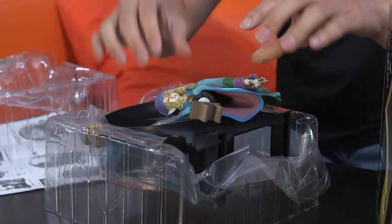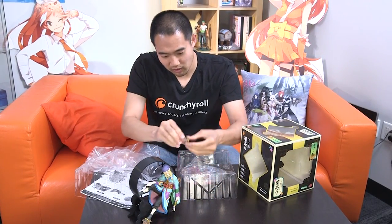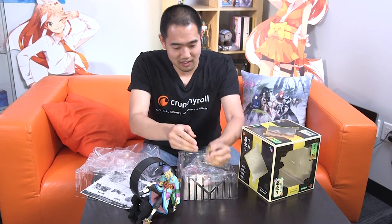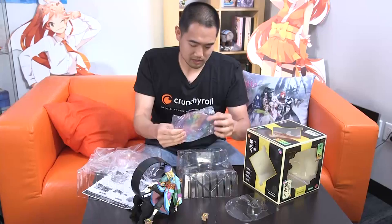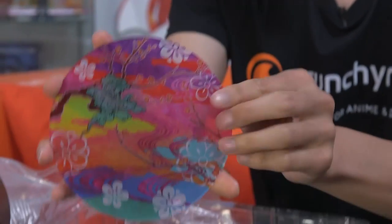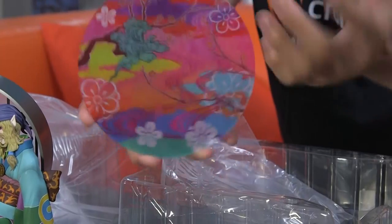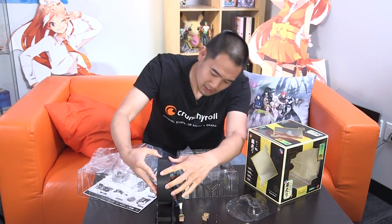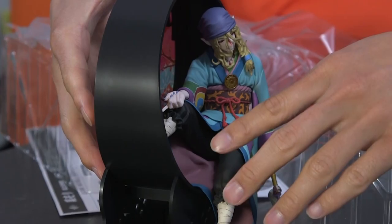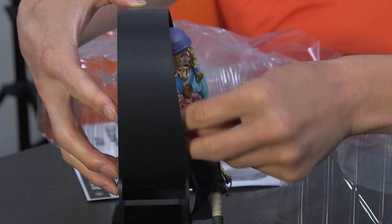I love how these figures are always nicely packaged with the plastic wrap, making sure they never get damaged. Accessory pieces, here's his wooden sandal. It's actually pretty big, I would say. His pipe, and then his back, it's actually really hefty. I love the colors. I think it's just a clear acrylic plastic made to look like stained glass. We put that on here and line it up to where the pipe should be. Just slip this in right here, I think.